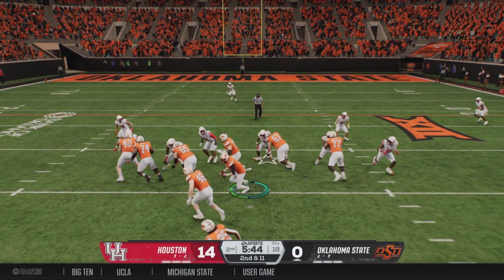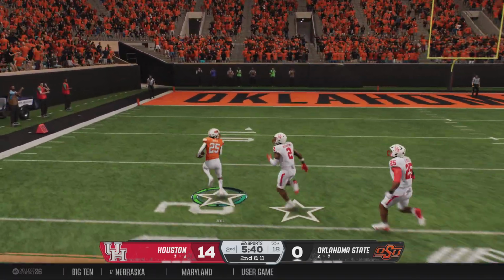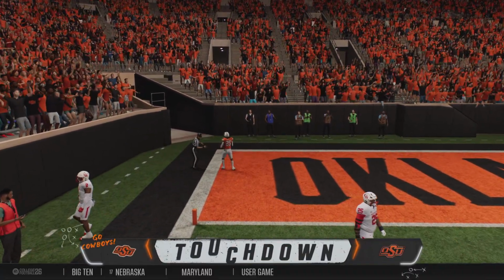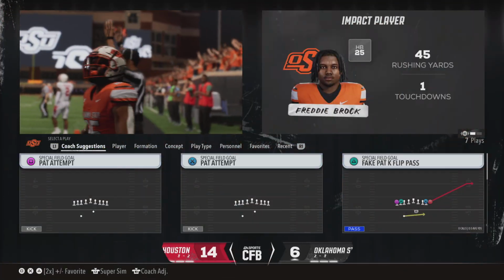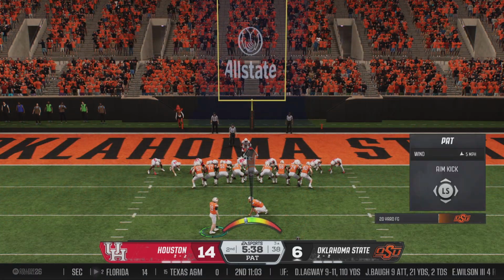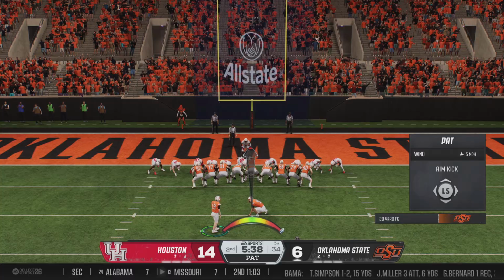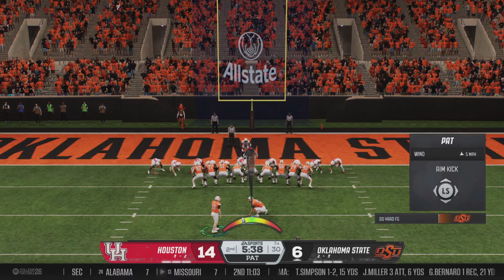42 Spider. They want to run it left here. It's a seam wide open. And he runs it in for the score. Touchdown, Cowboys. And a huge run from the back for 6. Man, it's nice to have a running back that can do that. That makes everything else easy on offense. Hey, hand it to that guy, he makes a big play. Yes, please.